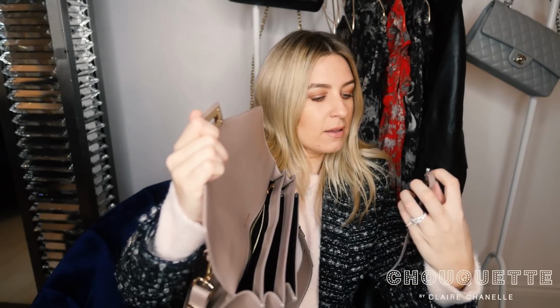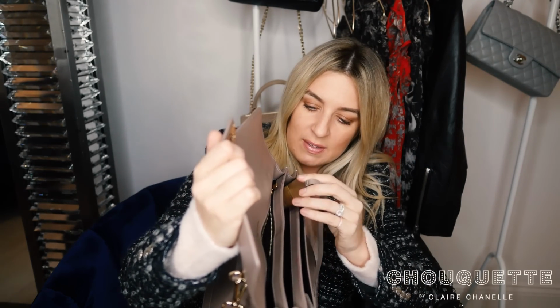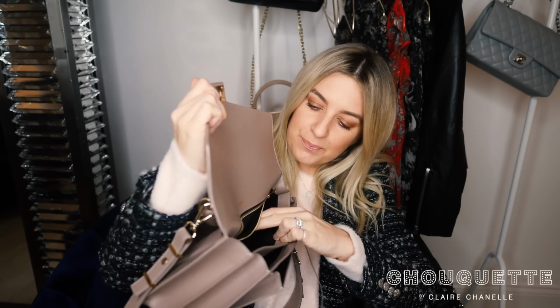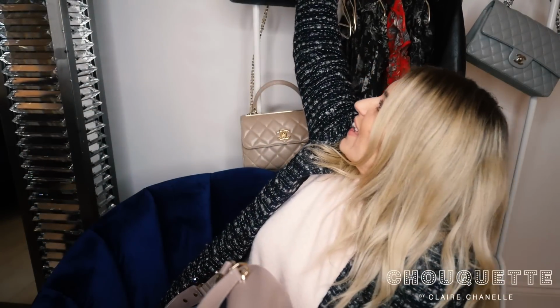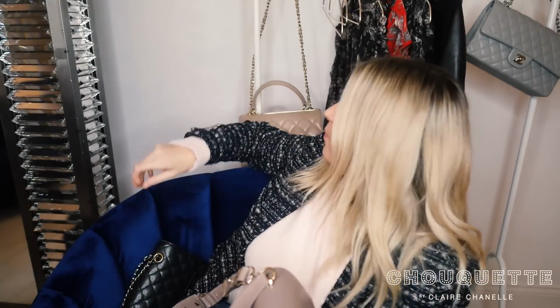Oh, it's a mirror. I never even used that. There's a little mirror in there. How cute is that? So this is called the Emily bag. There's a zip, and then there's a pocket on the back. Does this remind you of anything? Yes, it does.